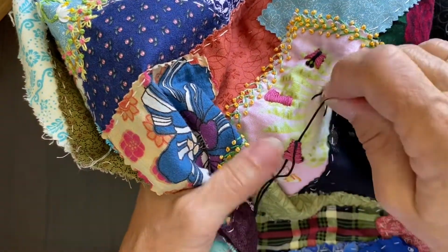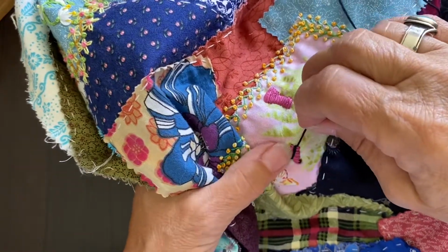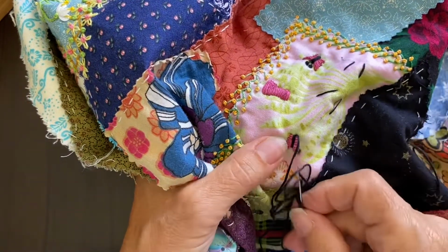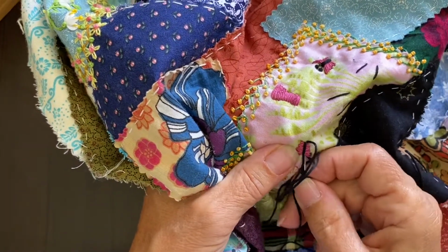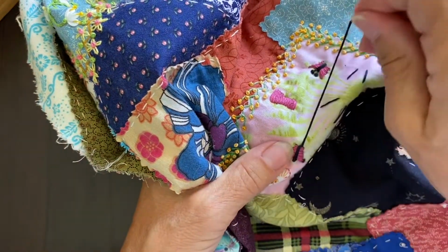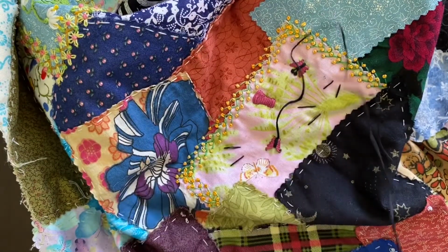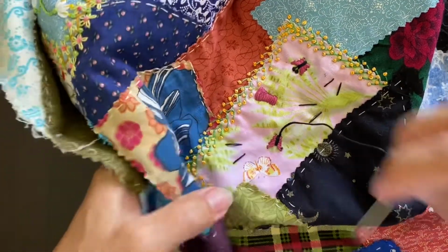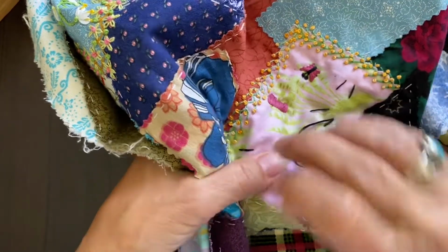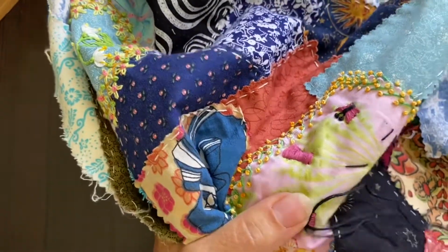Put that in the center. And you see how that pulls it together like a butterfly? And now I'm going to come back down here again and do the same thing. And there. And now what I'm going to do is tack it in here, or tack it down, the body of the butterfly down.